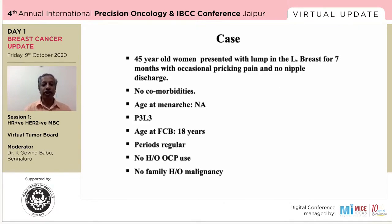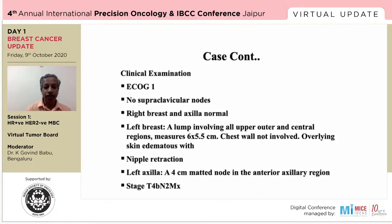So this is going to be a case-based discussion. Let me present a 45-year-old woman who presented with a lump in the left breast for a few months with occasional pricking pain and no nipple discharge. She had no comorbidities. She is para 3, living 3. Age at first childbirth was 18 years. Her menstrual history is nothing significant. No history of OCPs and no significant malignancy in the family.